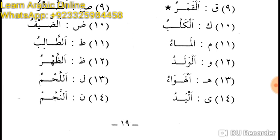Az-zahru, the back. Then al-lahmu, the meat. An-najmu, the star.